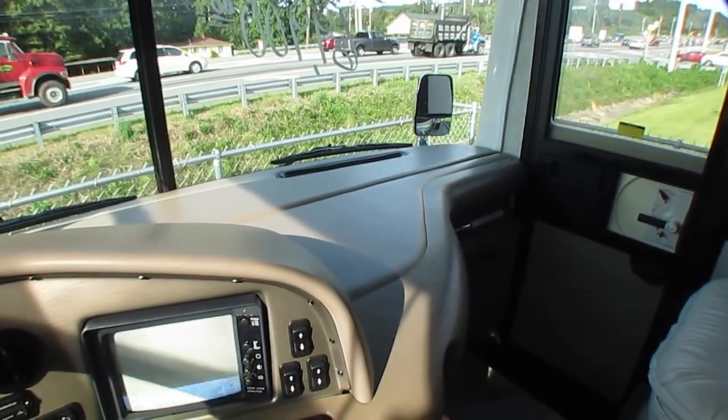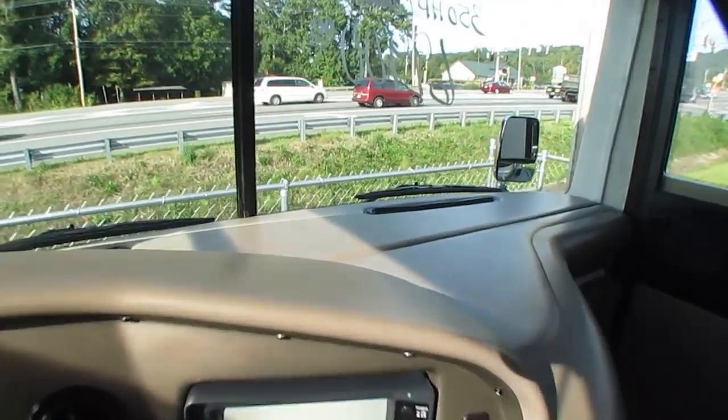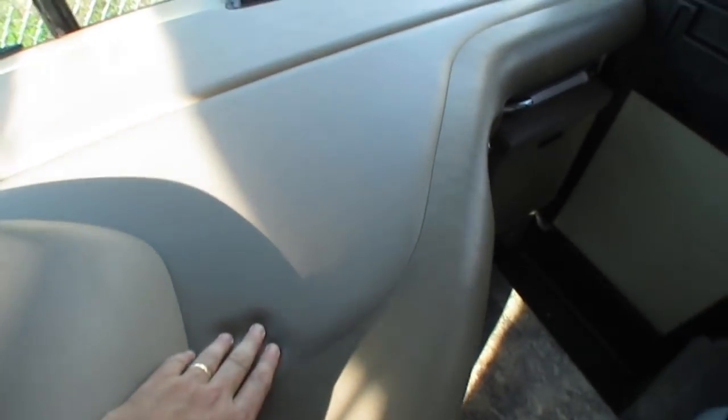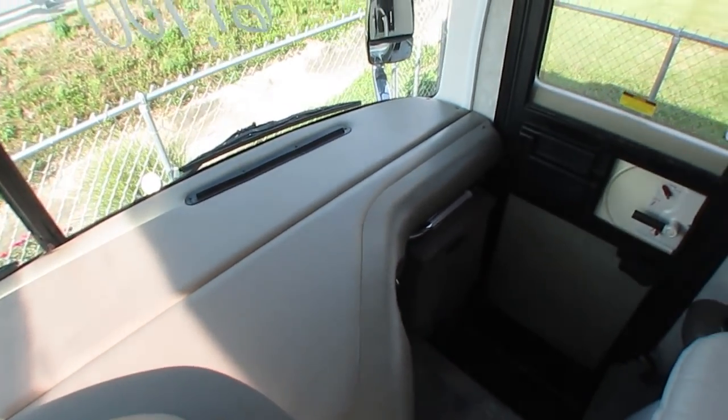If they've ever had cats or dogs, they love to get on the dash, and when it's got the vinyl wrapped padded dash like this, you're going to see little claw marks everywhere. That's a sign that somebody's had pets in one. Doesn't show any of that in here.